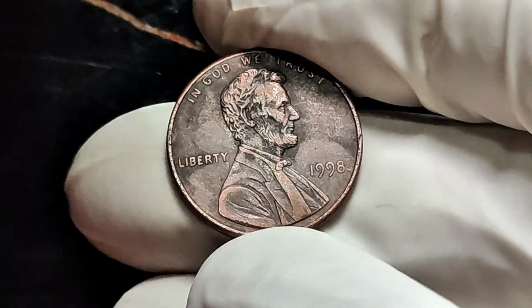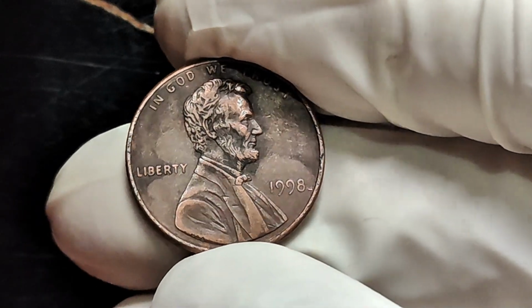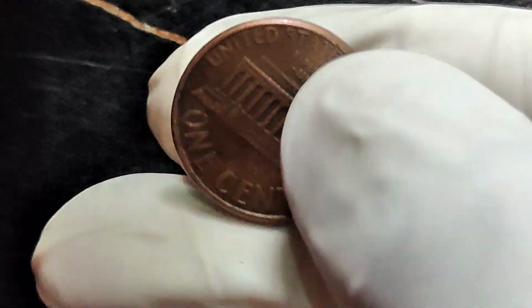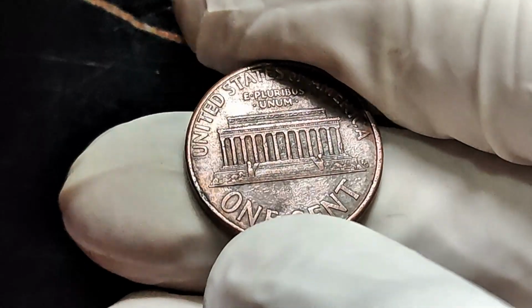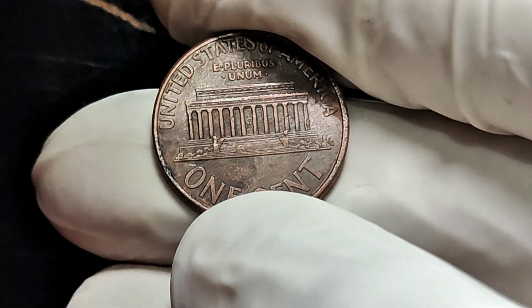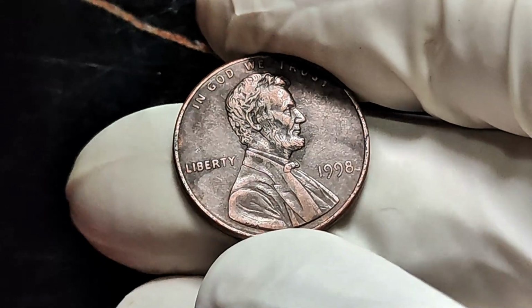Now, let's make this personal. What could $2.3 million do for you? Pay off your mortgage? Retire early? Travel the world? This isn't just about a coin, it's about possibilities. But wait, there's more to this story. Finding one isn't just a matter of luck. It's about knowing the signs, and I'm going to share those with you.